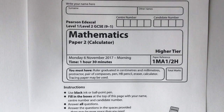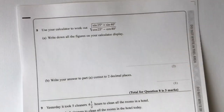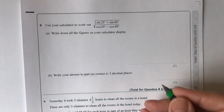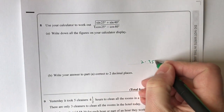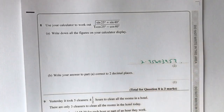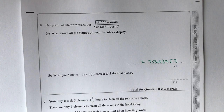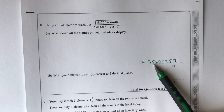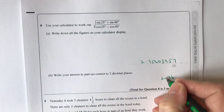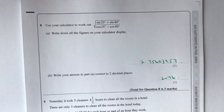Let's move on then with question number 8, which is a calculator question, and all they're asking us to do is to plug some numbers into a calculator and then hopefully come up with a solution. On this particular one you should get a solution of around 2.75603957, and then it says write your answer correct to 2 decimal places. Well, the second decimal place is a 5. It's followed by a 6, so therefore we're going to round that 5 up to 2.76, and that would be to 2 decimal places. Hopefully that's okay for you.